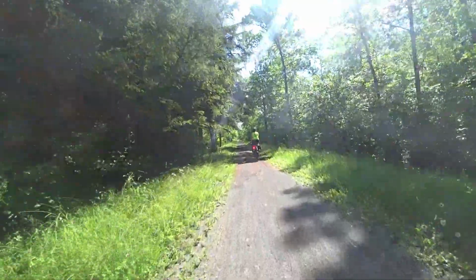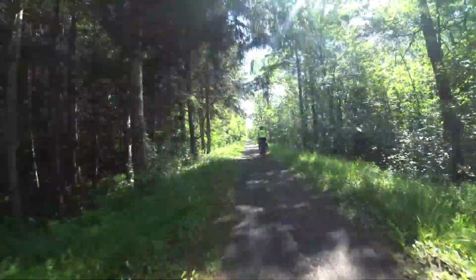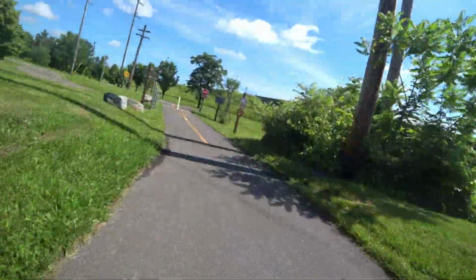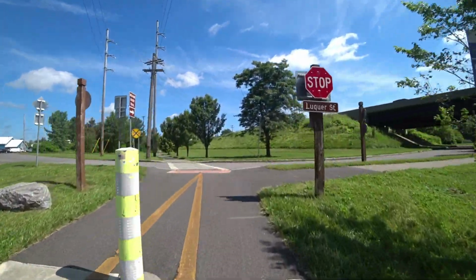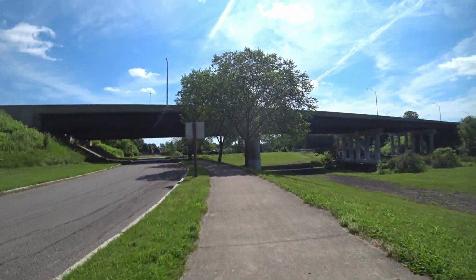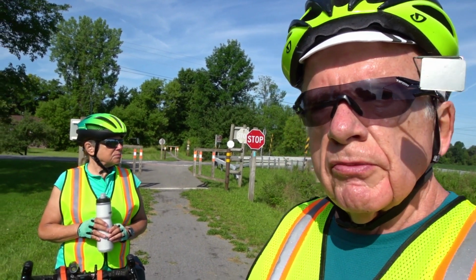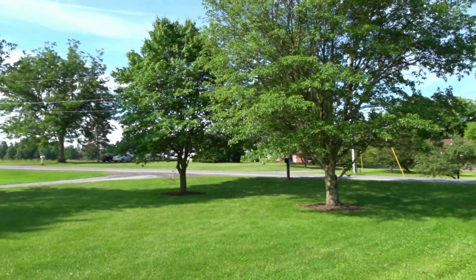We don't want to get attacked. Now we're going through a beautiful area of pine trees. The fragrance is so nice. Morning. Morning. Well, this was a great place for us to stop to have some water. We're a little over 9 miles into our trip this morning, and it's really beautiful here.